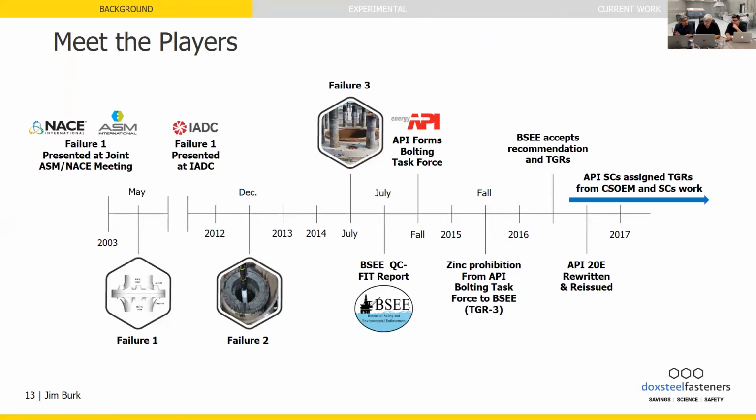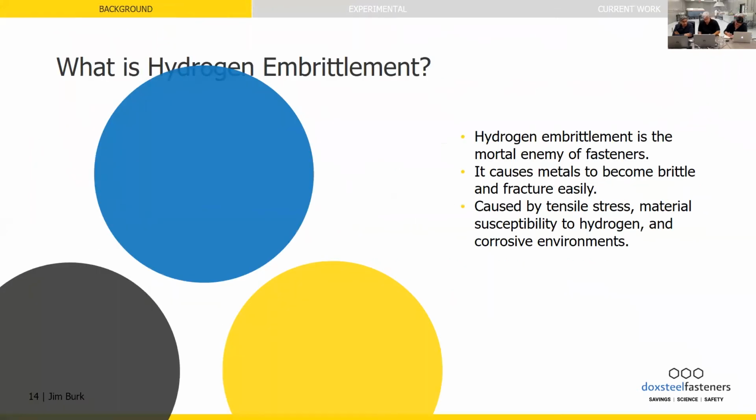Some of that work is currently being done in task groups, TGR3, TGR4, TGR7, and TGR8. So besides participating in the API bolting task group, I also am a current participant or chair in leading some of these efforts in the industry, API. So BSEE is participating in this along with the API chairs and the technical experts for the industry. All right, so that's kind of how we got to where we are and how we've identified what the real issues are, what we need to address. And it's being done in a very logical manner through API with BSEE's support and concurrence.